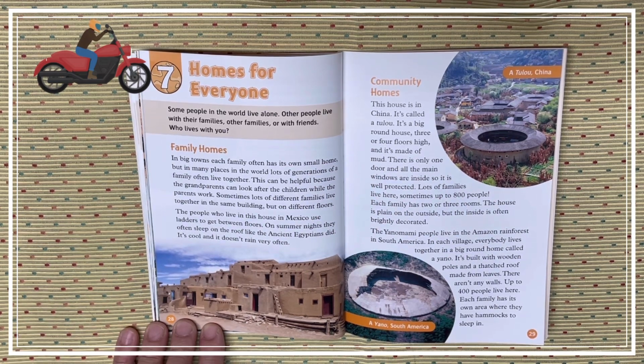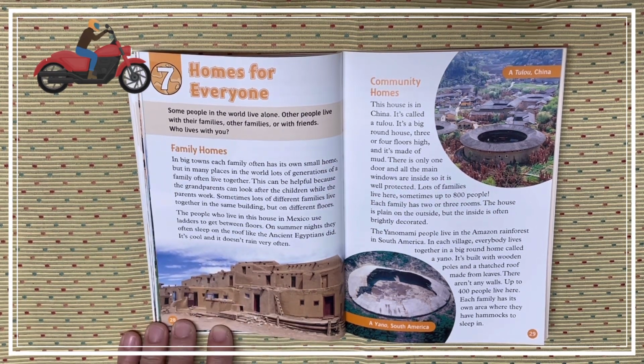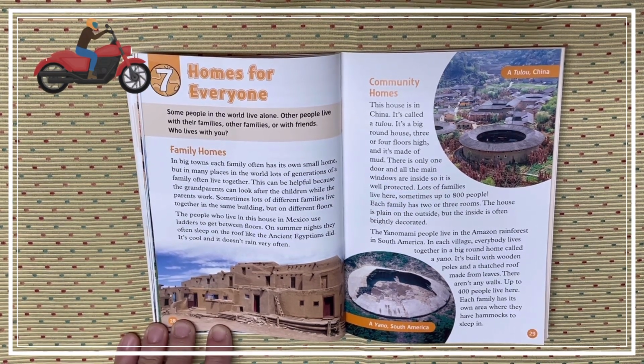Sometimes lots of different families live together in the same building, but on different floors. The people who live in this house in Mexico use ladders to get between floors. On summer nights, they often sleep on the roof like the ancient Egyptians did. It's cool and it doesn't rain very often.